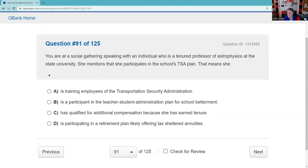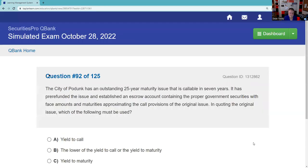As training employees, that means she's training employees for the TSA. I don't even know why we would think that would be a right answer. As a participant and teacher, no. As qualified for additional, no. There we go. That's very testable. Remember, it's for employees of an educational establishment or employees of a nonprofit.